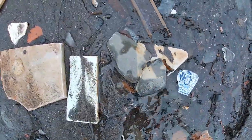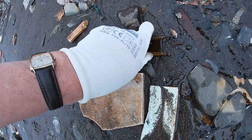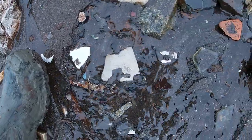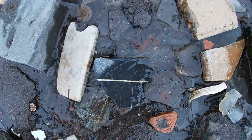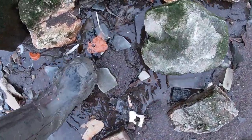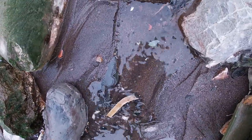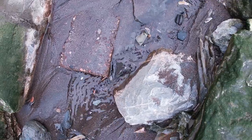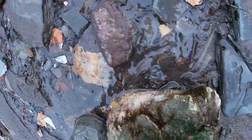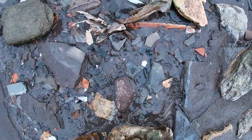More pottery and this strange thing. Part of an instrument, I guess. More wires. Another zinc coin. It's always fun. So this pot, a nice tile. That's great. Always great. Another zinc coin. Zinc, 10 cents. There's plenty of these around.